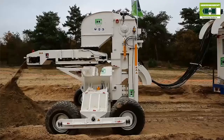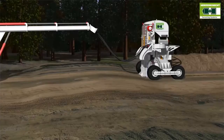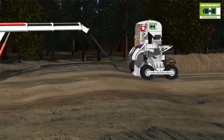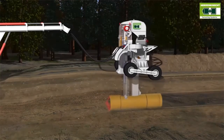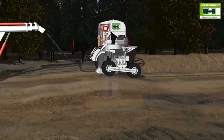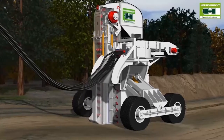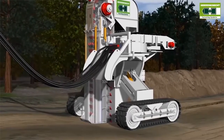Unevenness on the surface of the pipeline route is compensated by the buggy. The trolleys are mounted on swivel bearings and move independently of each other. They adjust to the surface automatically without changing the position of the tunnel boring machine. This means that unevenness of up to 1.5 meters can be compensated. Depending on the terrain, the buggy can be fitted with wheels, slides, or crawlers.